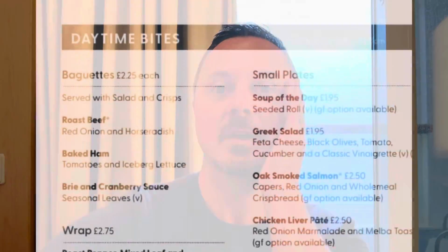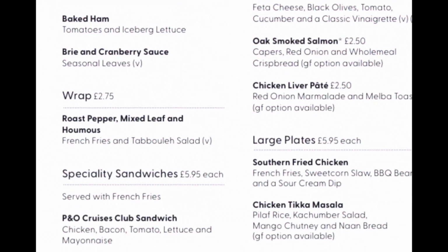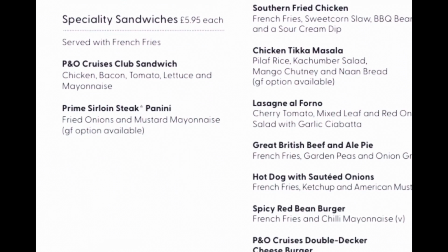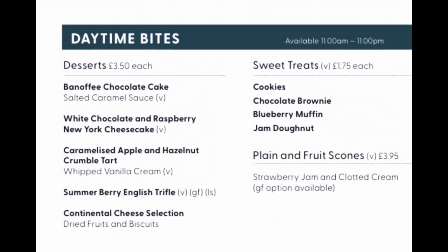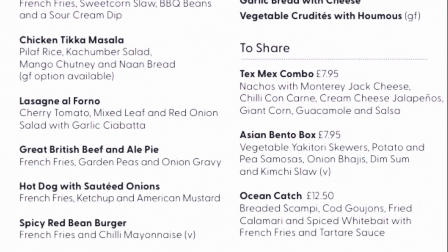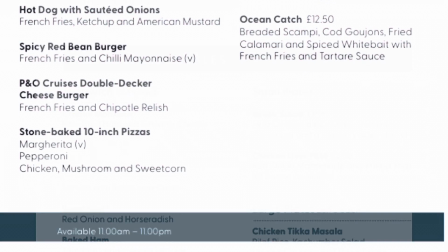If, however, you fancy lunch or dinner delivering to your cabin, each item is charged individually. Let's have a little peep. Don't know why I winked at you. Daytime bites are available from 11 a.m. until 11 p.m. Our personal favourites on this part of the menu are club sandwich, southern fried chicken, lasagna, the pie, double meat palace burger. So actually quite a lot of it. Oh, and not forgetting the Asian bento box. It's gorgeous. Oh, and the pizza. Blimey, I'm a food whore.